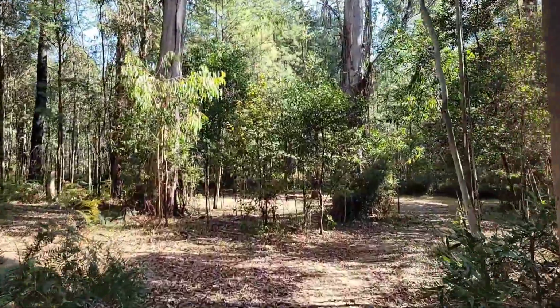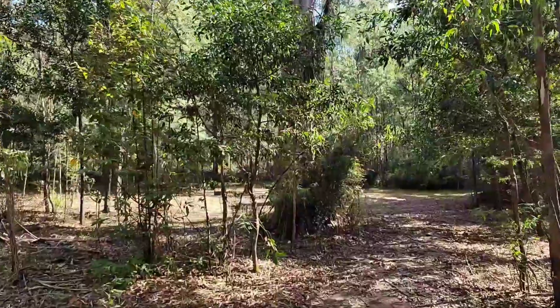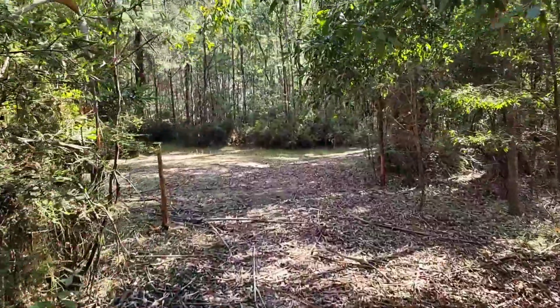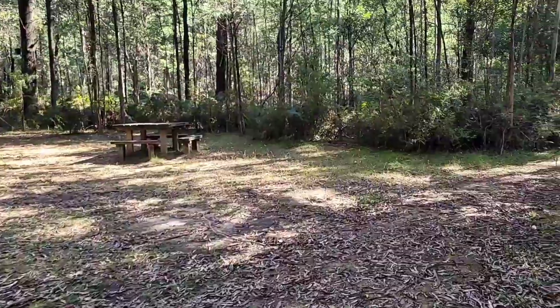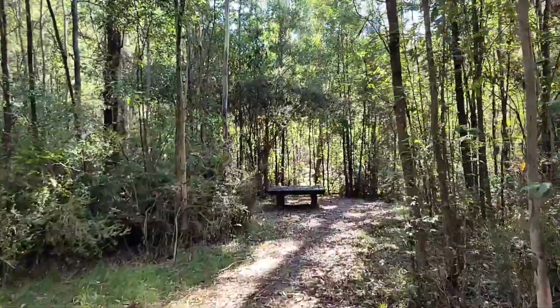So this is actually a nice place to go and have a picnic or a day. You got free tables. Obviously, not many people actually coming here. So it's very quiet, apart from the road, which has a lot of motorbikes, because it's a Saturday.